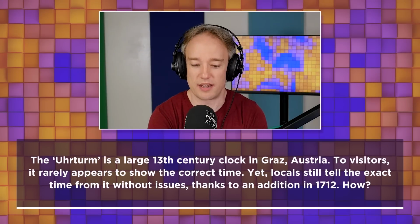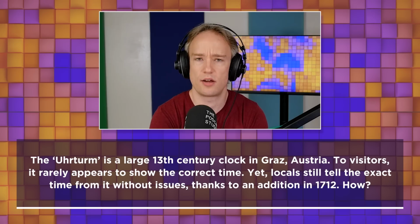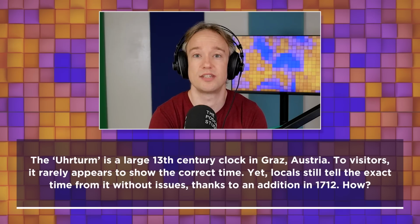The Uhrturm is a large 13th century clock in Graz, Austria. To visitors, it rarely appears to show the correct time, yet locals still tell the exact time from it without issues, thanks to an addition in 1712. How?